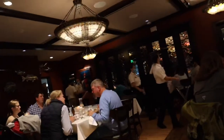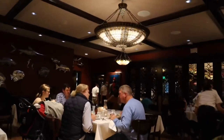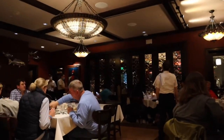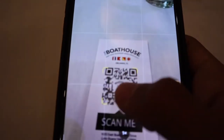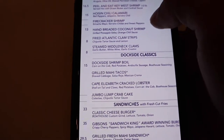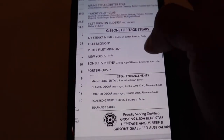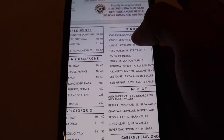All right, we got the window seat, nice. This is our room. Let's go scan that. Man, all this looks good. I am probably gonna get the filet mignon sliders, if I can find it.